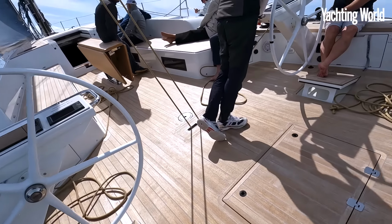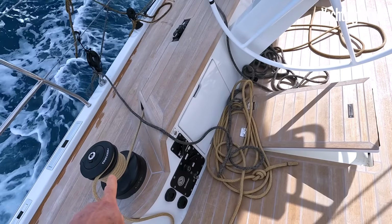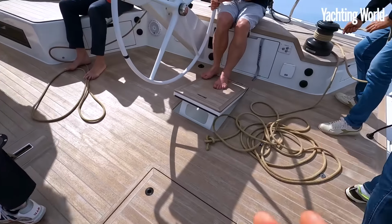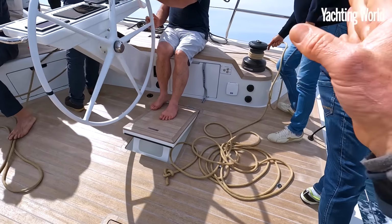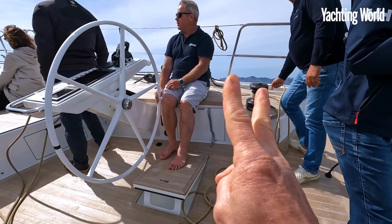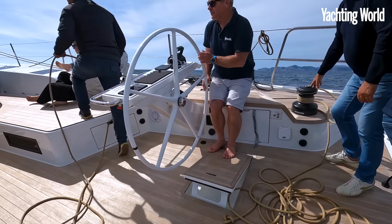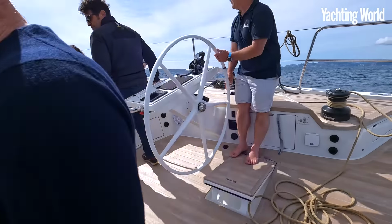So the mainsail trimmer's job, mainsail is led to the winches aft here. It's unusual, but at least the mainsail trimmer, if you have one, unless you're doing it yourself on the helm, can communicate easily because they're quite close. So you can let a bit of pressure off that rudder. It's going through a tack now.